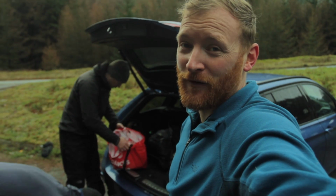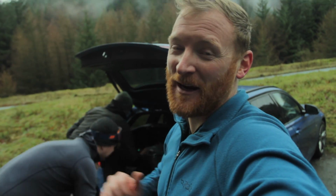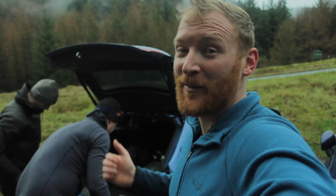Also have made it to Birchen Clough and to the car park here. And Rich is very kindly going to take me back down to my car at Bamford. I hope.